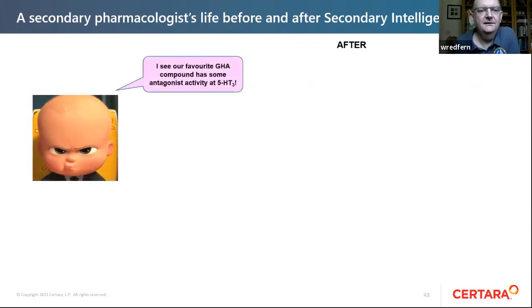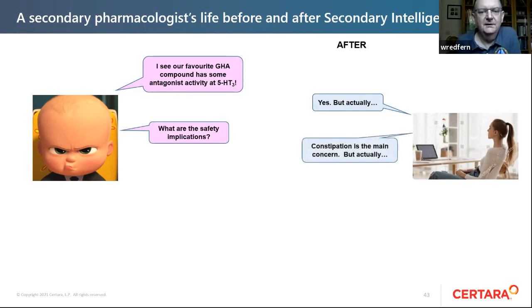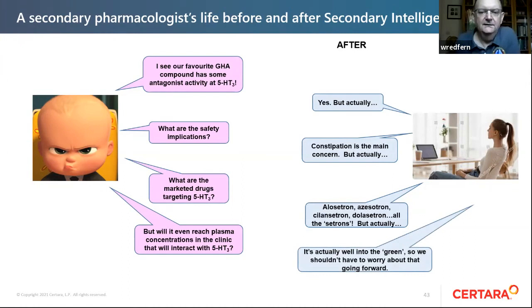Same question, I see our favorite GHA compound has some antagonist activity at 5-HT3. Yes, but actually, what are the safety implications? Constipation is the main concern, but actually, what are the marketed drugs targeting 5-HT3? Alosetron, azasetron, cilansetron, ramosetron, all the setrons. But will it even reach plasma concentrations in the clinic that will interact with 5-HT3? It's actually well into the green, so we shouldn't have to worry about that going forward. Why didn't you say that in the first place?